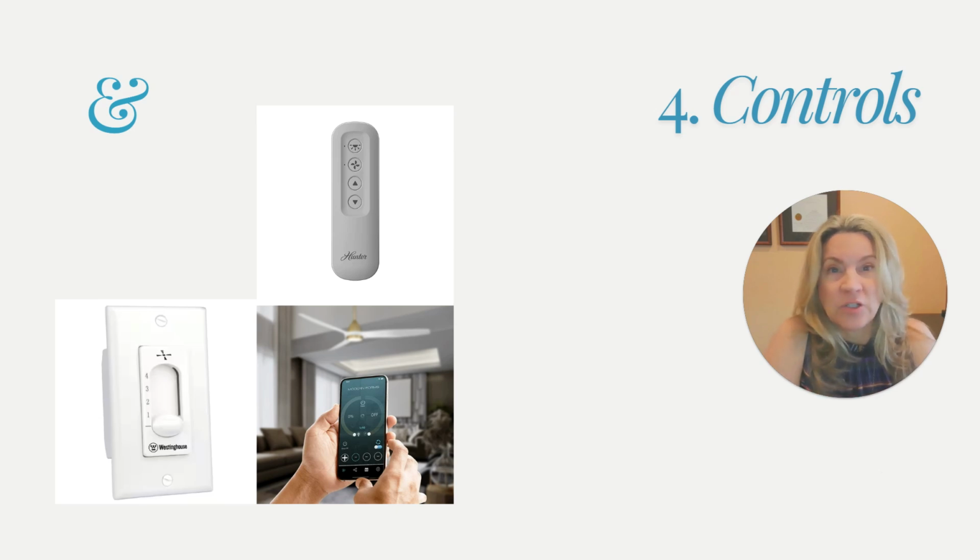Next thing we're going to talk about is controls. Those old pull chains, for most people, just don't cut it anymore. We're usually looking at some sort of wall switch or remote control for our fans.